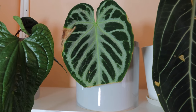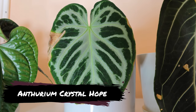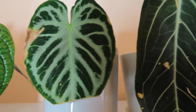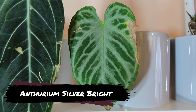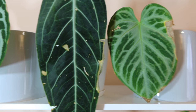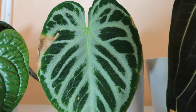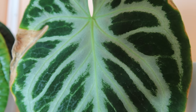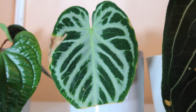The one next to it, we have my Anthurium Crystal Hope. If you've watched my unboxing videos, you'll know that my Crystal Hope and my Silver Bright over here had quite a few more leaves. The reason they lost them is basically just due to acclimation. They're fine now, they haven't gotten any worse. Really, you're lucky if you don't lose all your leaves when you import plants, so I'm glad I at least had one left on each.